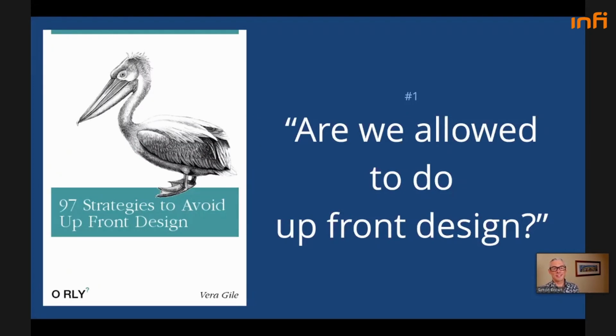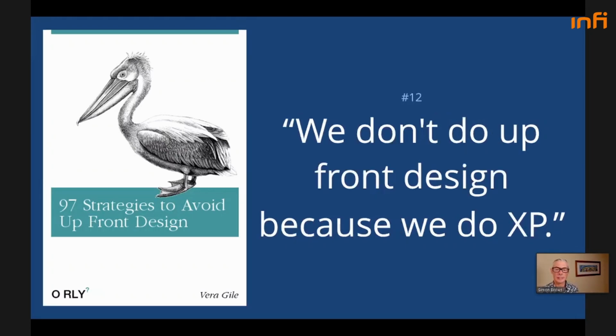When I go and ask teams what their thoughts are about upfront design, they often respond to me like this. They ask me, are we allowed to do upfront design? Which is a bit of a weird thing to ask me. They often say, we're doing the agile thing. Does agile allow us to do upfront design? I'm like, well, yeah, you can do whatever you want to as long as it adds value. So people are honestly asking me this type of question.